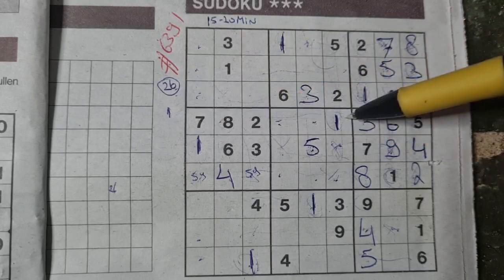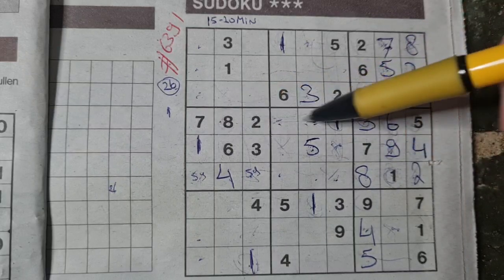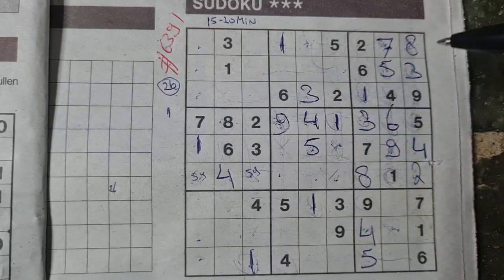Two numbers left in this row. For the numbers, the one, the two, the three, four is missing. The five, the six, the seven, eight, nine is missing. Four and nine. We have a four in this column. No four there. Four should be here, and a nine goes there.